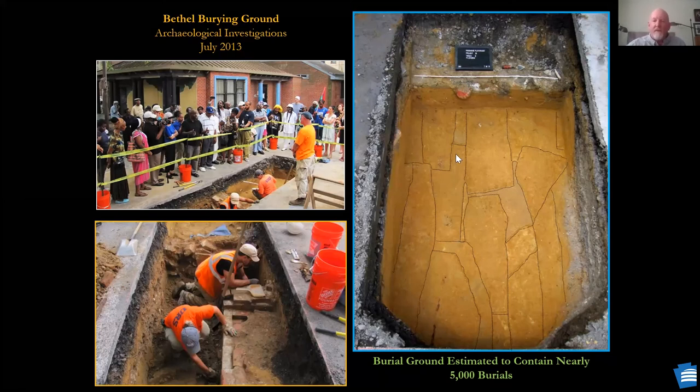This is one of the trenches that was excavated, and at about 2 feet down, in a space that measured 5 feet by 8 feet in total size, there was evidence of no fewer than 19 individual grave shaft outlines that could be picked up in the soil of the site. So this is a very, very full cemetery to this day. And the remains of these individuals do still exist on the site.